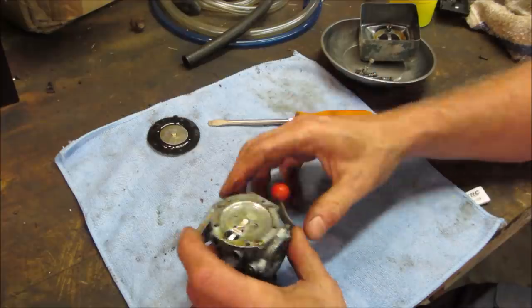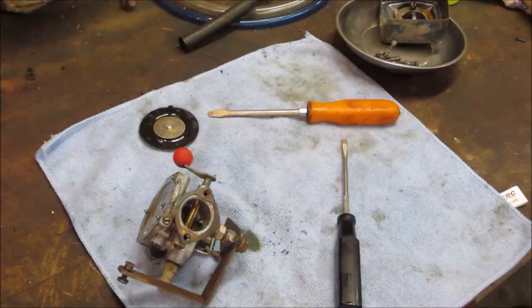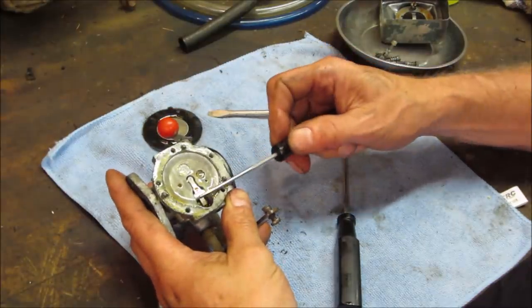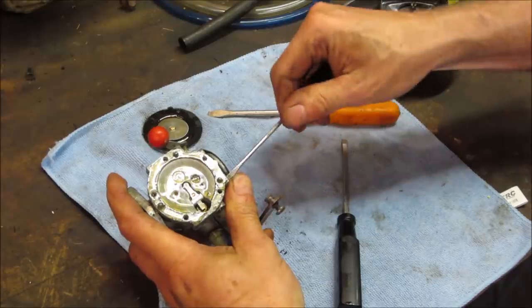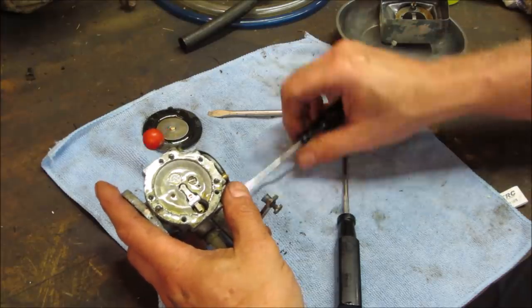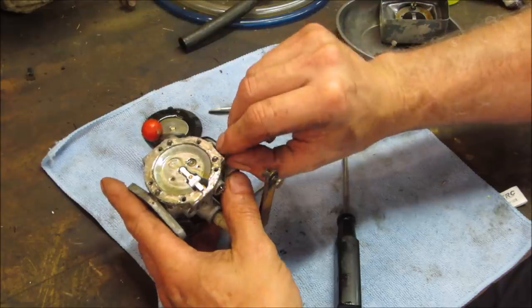This whole setup looks like it has a screw right there. I'm going to grab a tinier screwdriver. It's got a pin that goes through that holds it in place. Where would it go? There we go. It's going right through there. That allows us to access the needle and seat, which is a very common area to get clogged up. I'm psyched to see that.